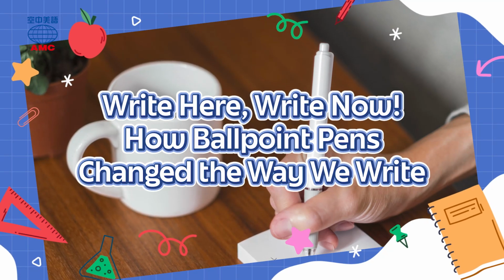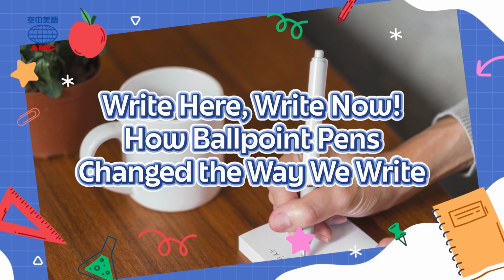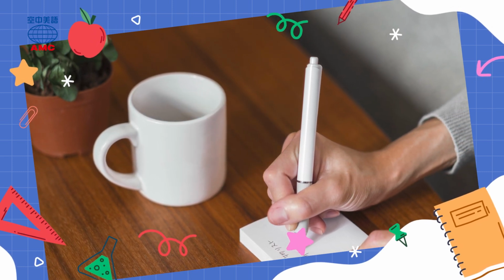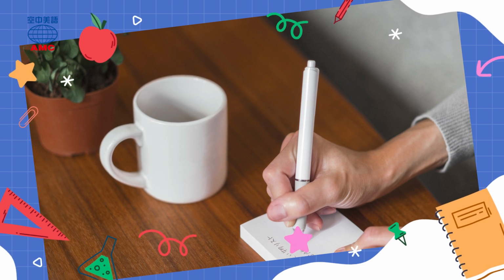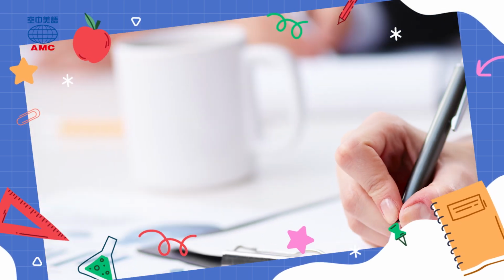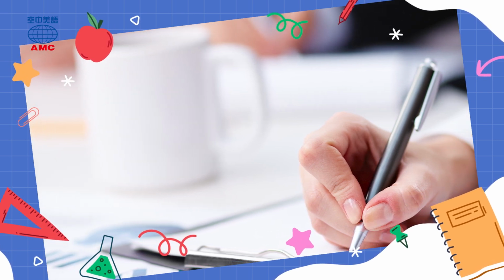Right here, right now. How ballpoint pens change the way we write. Ballpoint pens are everywhere. We use them daily to write notes, draw, or sign documents. But did you know these reliable pens have an interesting history?